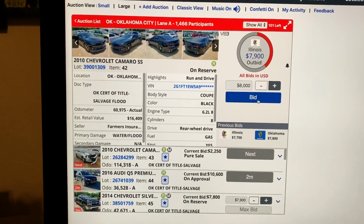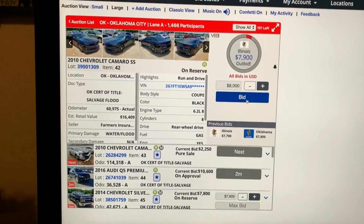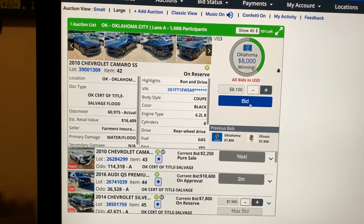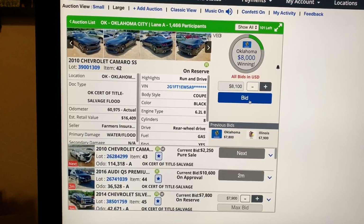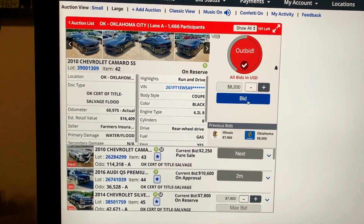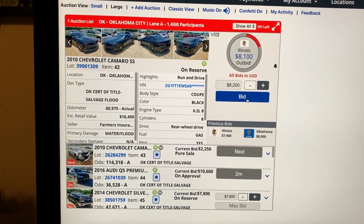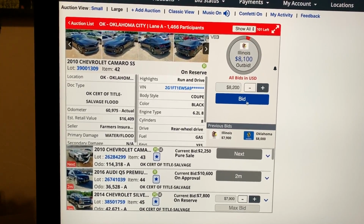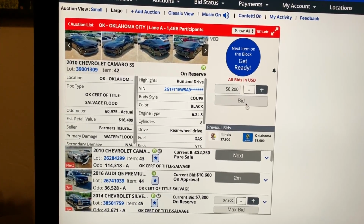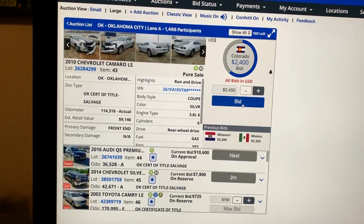We're at $8,000, man. We're at $8,000 on this car. I'm done. Man, that sucks. I really wanted that car. I'm letting it go. Sold on approval. That hurts. I thought for sure we were going to get that.